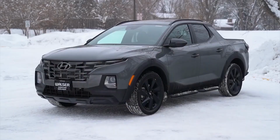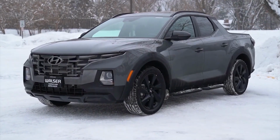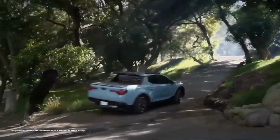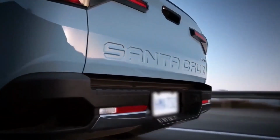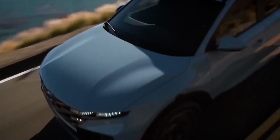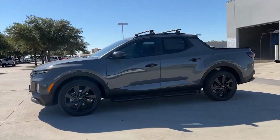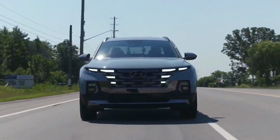And even with the added all-wheel drive, the Santa Cruz still maintains a commendable highway mileage of 25 mpg. And for those craving an extra boost of power from the turbocharged version, you'll find yourself with estimates of 19 mpg in the city and a remarkable 27 mpg on the highway. The Santa Cruz proves that you can have the best of both worlds, power and fuel efficiency.